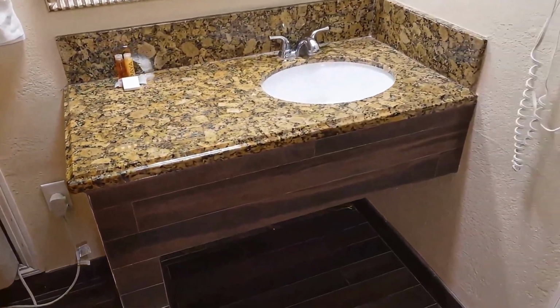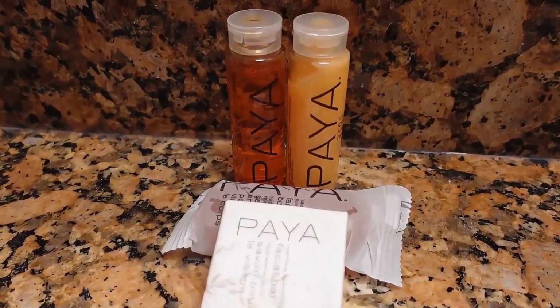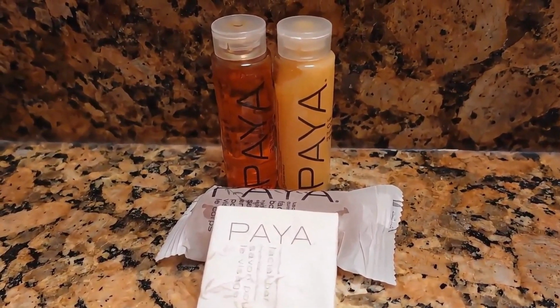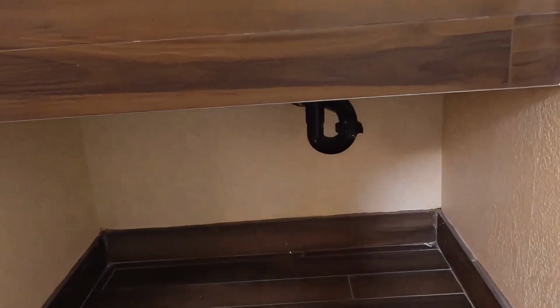And then this is your little bathroom sink area. So if you go a little bit further here, you do have some more towels. This is your body wash, shampoo, and body bar. It's all by Paya, it says. And then you also have your hair dryer over here on the right.